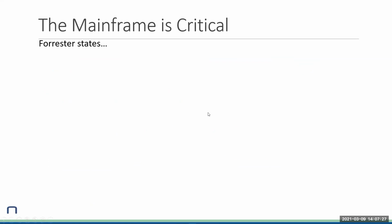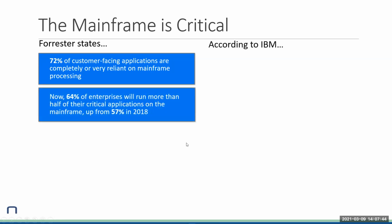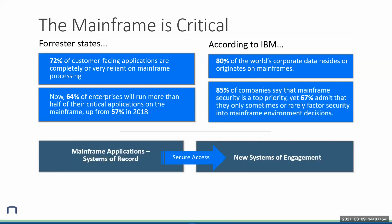Now, when we start to talk about the mainframe today, Forrester states that 72% of customer-facing applications are completely or still very much reliant on mainframe processing. IBM themselves says that 80% of the world's corporate data still resides or originates on mainframes. It's a reality that we need to understand that mainframes are not disappearing. It's not actually just old technology anymore. People tend to always refer to that as just legacy.